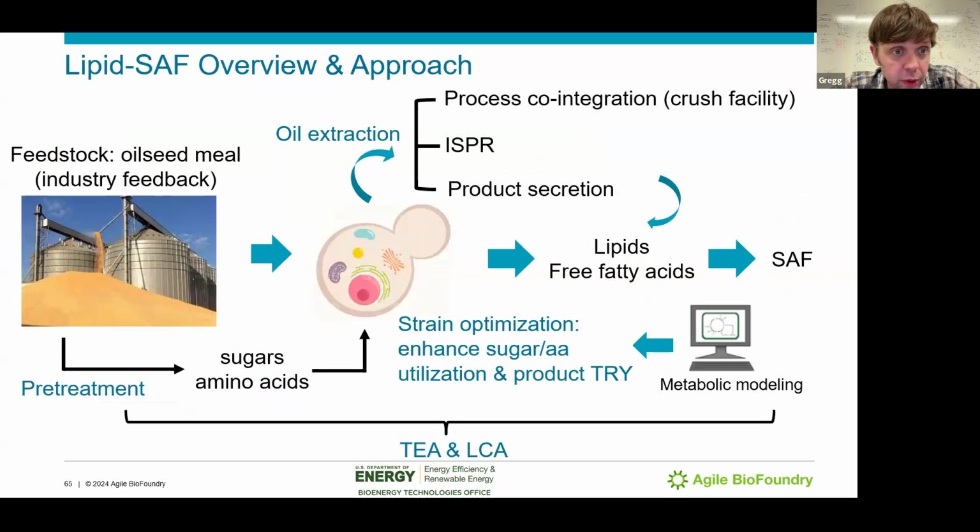Next slide, please. And in terms of the lipid conversion to sustainable aviation fuel work, instead of focusing on cellulosic sugars in this effort, we have been looking at oilseed meal. This is based upon industry feedback. There are these streams in first generation ethanol plants, for example, that could be used to convert into SAF-based lipids. And so Dee and John and their team are working on pretreatment technologies to be able to produce sugars and amino acids, which then can be fed to our toluloides strains that are engineered to produce free fatty acids or lipids that can be secreted, for example, or extracted in situ. And so there's a lot of work going on that's really grounded in TEA and LCA around this approach.